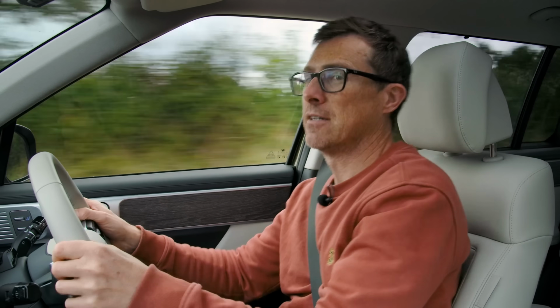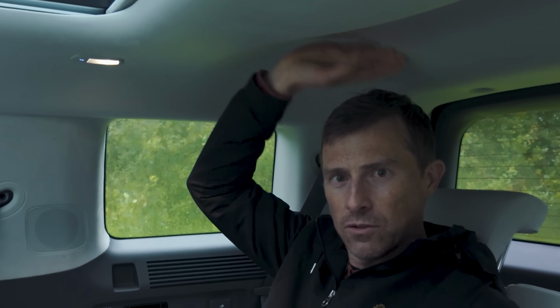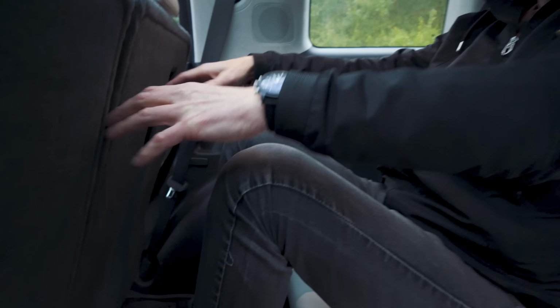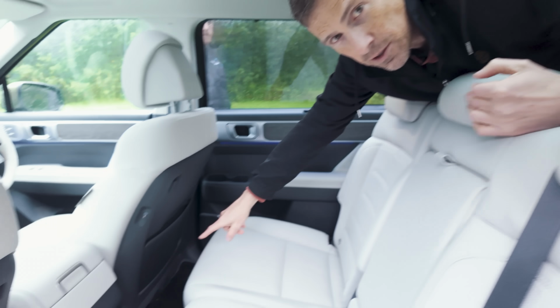But what about if you're in the very back seats? Let's find out. So, space in the third row, headroom's all right. Do you know what? It's reasonably comfy. I think adults can travel in the back here, and I seem to have plenty of knee room, though there's not so much room here.